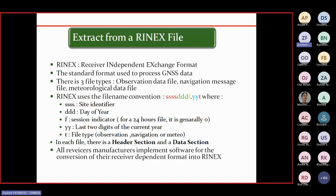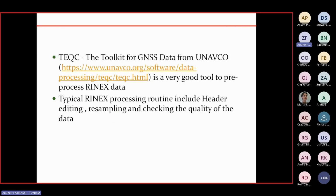As I said, we store data in the RINEX format. This is an extract from a file describing this very famous format used by all geodesists all over the world to process and transfer data.